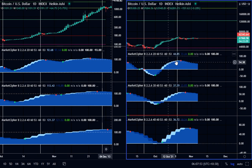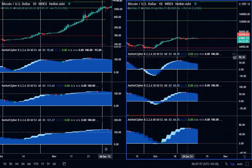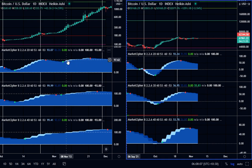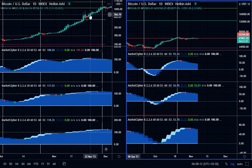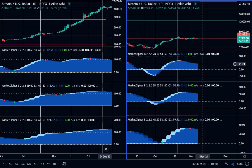I've left the daily out because it is a bit more choppy with the red and the green dots. It gives us a bit more clarity looking at the 2, the 3, and the 4-day. We can also see once we did get a red dot here on the 2-day, we were quite close to the end of the bull run, which is just up here. We're at $1,200. And when we did get the red dot on the 3-day, we were even closer. And the 4-day was after the peak. So we're looking for a similar thing here.